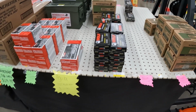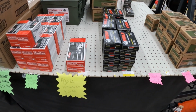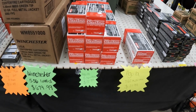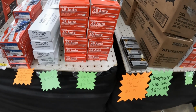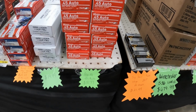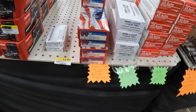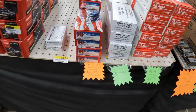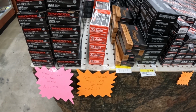Looks like a lot of the same stuff, but definitely some new stuff. The 5.56, the Steel Wolf Steel 300 Blackouts, been here quite a long time. They got some new 5.56 Aguila 62 grain for $32.99. Got some 45 Auto Aguila for $32.99, 230 grain full metal jacket. They actually got some 6.5 Creedmoor 129 grain interlock Hornady Whitetail, $29.99. Still got this 32 Auto in here, surprisingly, for $26.99.